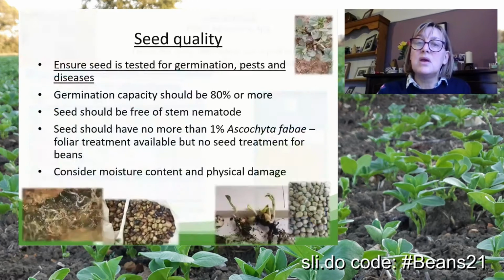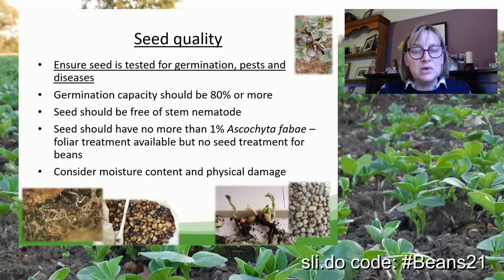Seed quality is really important, and we've seen some decline in seed quality over the last two or three years, partly due to very dry, hot conditions at harvest that might have led to some physical damage to seed, but also, of course, bruchid damage, and at very high levels. We're not talking 10% bruchid, we're talking 40% plus bruchid damage, which can start to have an impact on germination capacity. So it's important to get seed tested for germination, particularly if you're farm saving. Bought-in seed will be tested, and you're looking at 80% or more in terms of germination capacity.